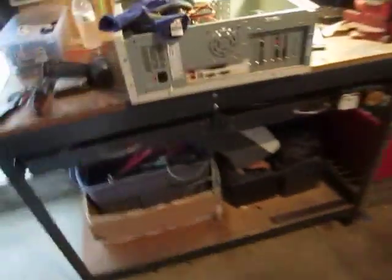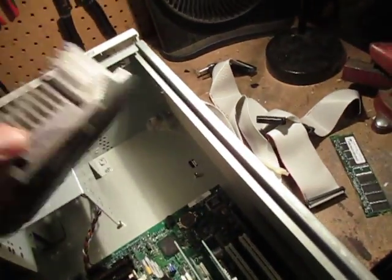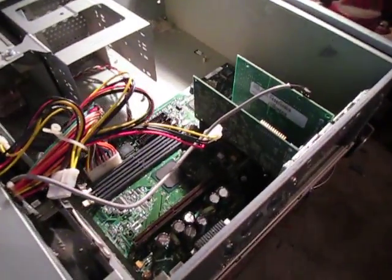Let's go over here. I'm just pulling out, of course, the gold memory, because I get a lot more for that per pound. I'm pulling out any of the heat sinks and any of the CPUs. And basically that's all I'm pulling out of these. I'm leaving the motherboard in.